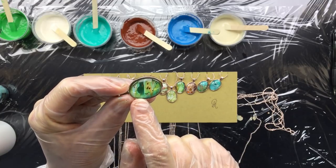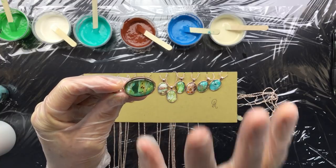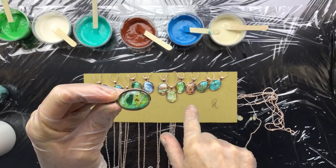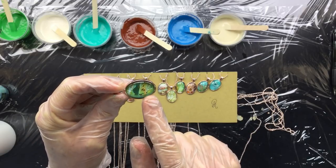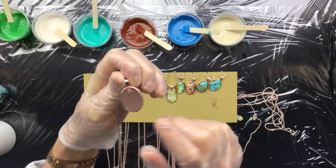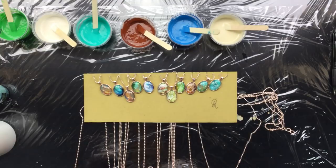I wanted to do it on here, and I'll talk to you about this in a bit. Can you see that? Where there's that dark bit there? I'll talk to you about that in a bit, because I know a lot of people are making these pendants and having troubles with them. But I'm going to put my initials on the back of all of them, so you'll have an original.